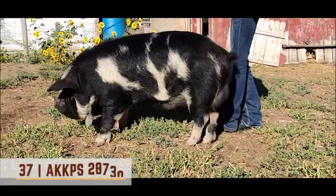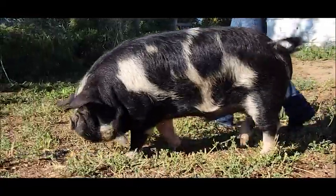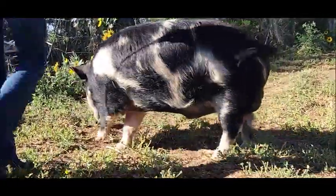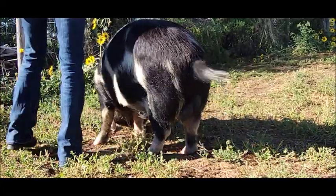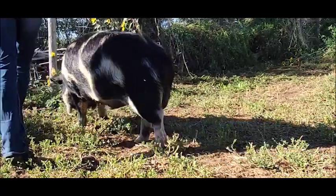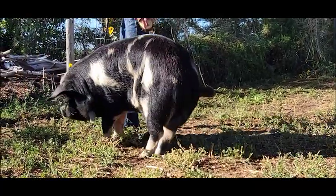Number 37. Very well presented pig. Very nice. Thank you for doing that. Nice pig. Very nice tail. I like that tail. Oh, up it goes. No, that's all right. Don't worry. Coming around.